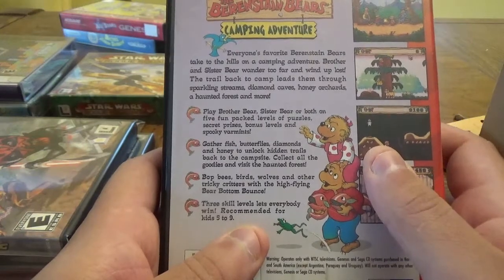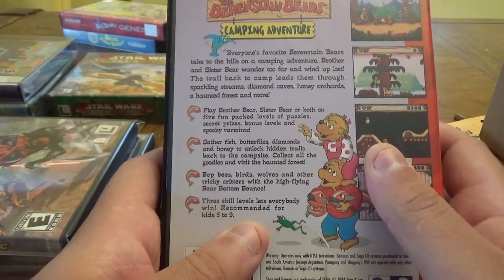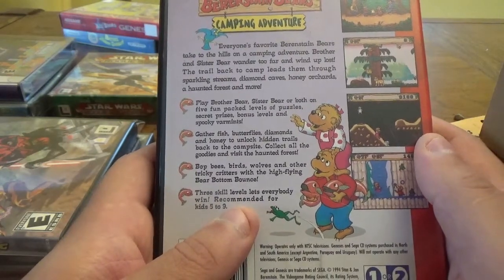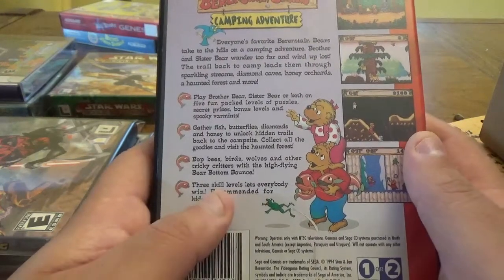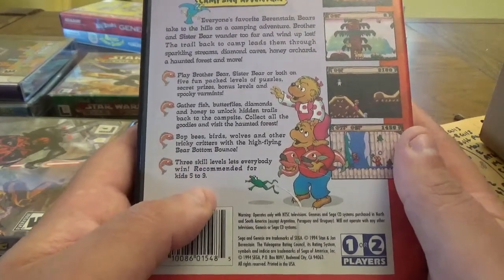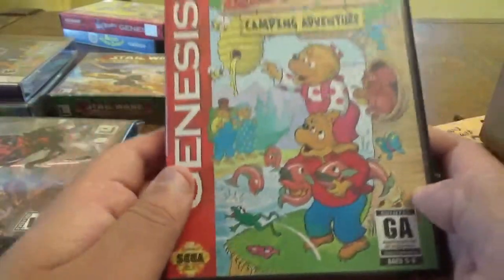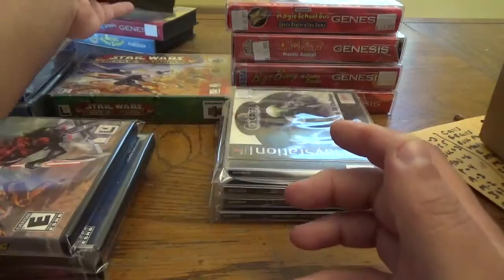Play Brother Bear, Sister Bear, or both on 5 fun pack levels of puzzles, secret prizes, bonus levels, and spooky varmints. Gather fish, butterflies, diamonds, and honey to unlock hidden trails back to the campsite. Collect all the goodies and visit the haunted forest. Bop bees, birds, wolves, and other tricky critters with the high-flying bare-bottom bounce. 3 skill levels lets everybody win. Recommended for kids 5 to 9. For 1 or 2 players, we have from Sega Club, the Berenstain Bears Camping Adventure for the Genesis.